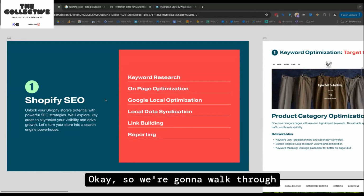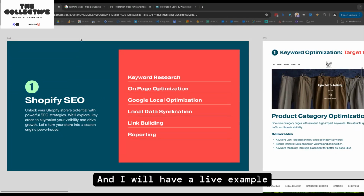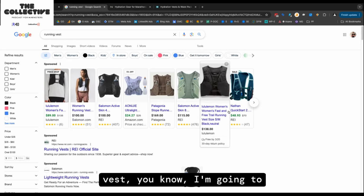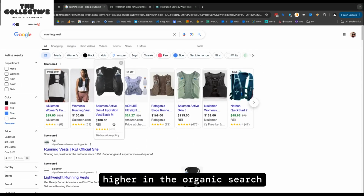Okay, so we're going to walk through how we get better rankings on my e-commerce Shopify website via organic search. And I will have a live example here. We're going to check out just the keyword running vest. I like to run. If I was searching for a running vest, I'm going to Google, how do I get ranked higher in the organic search results?